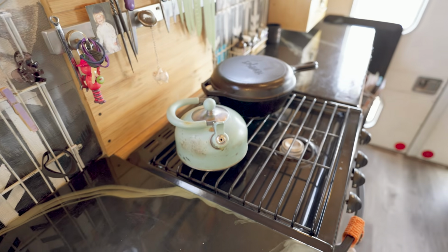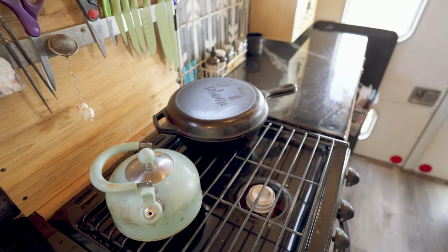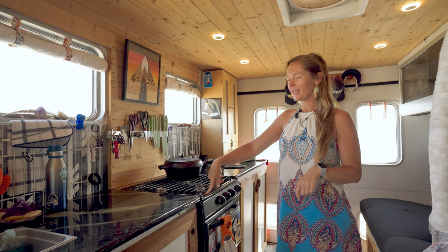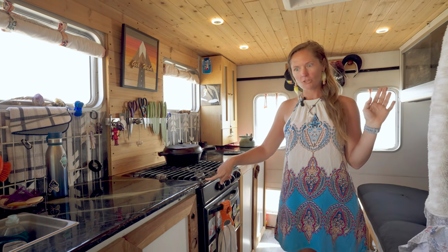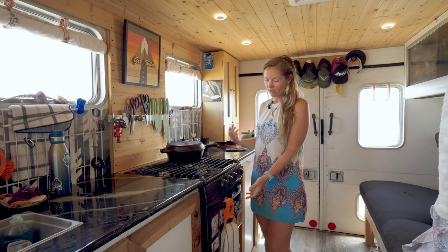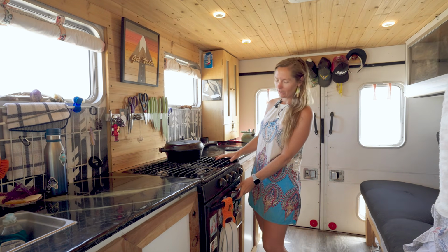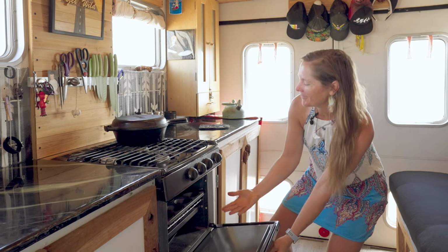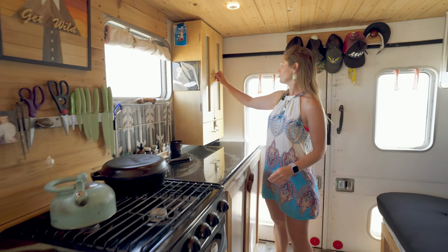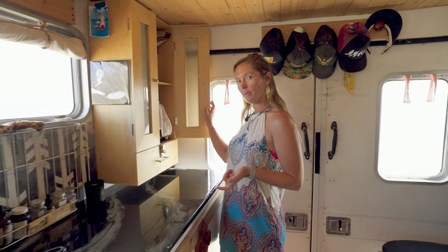Over here, you'll see my stove. I actually got this secondhand. I found this on Facebook Marketplace, and the lady had been building out a bus and decided to scrap it. And so I am the lucky second or third hand owner of this wonderful propane stovetop with an oven, which I love. The reason the oven was so important is because I brew sourdough. So I have sourdough and I have kombucha.